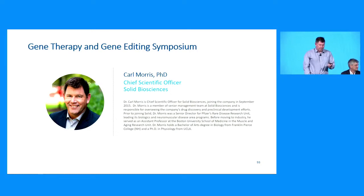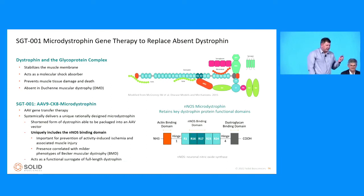Forward-looking statement. So as Jeff mentioned, there's a number of ways that you can package a microdystrophin, or a shortened version of the dystrophin, into the AAV. And so we selected a route based on Jeff Chamberlain's work, actually, to include what we think is a potential differentiator, the nNOS binding domain.